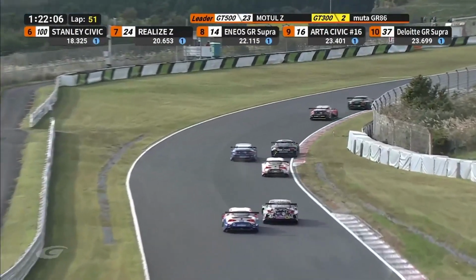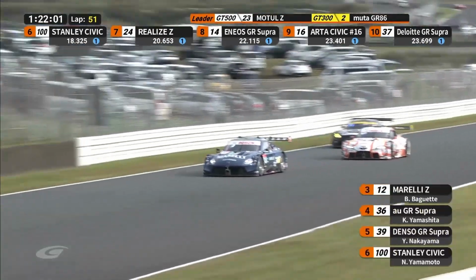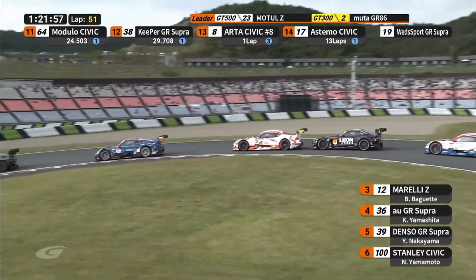But those are the kind of moves you're looking for. Those are the kind of moments where Nakayama needs to keep his eyes on stalks and pick up an overtaking move. What that has done now, though, is it's benefited Yamashita. He's all over the back of the Impul.